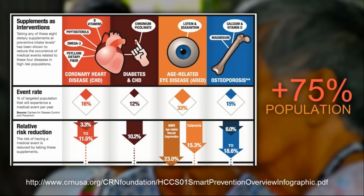So if you can see in this picture, the events rate, or the number of population that are affected by cardiovascular disease is 16%. However, if you take the vitamin B complex, phytosterols, omega-3, psyllium, and other multivitamins and minerals, you can actually reduce the incidence of this condition up to 11.5%.